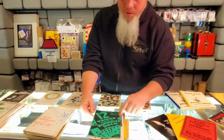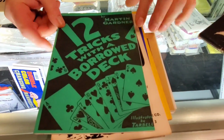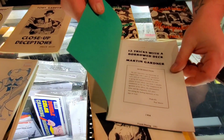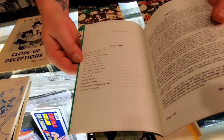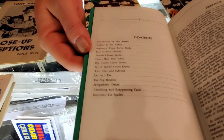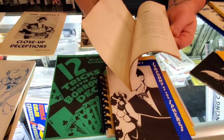This was really neat. This is a Martin Gardner book that I've never seen. This Martin Gardner, illustrated by Tarbell, and 12 Tricks with a Borrowed Deck. And this is in pretty much perfect condition. And there's some of the table of contents. That book is $20. Another book that's really neat is How to Perform Strongman Stunts. This one is $20 as well.